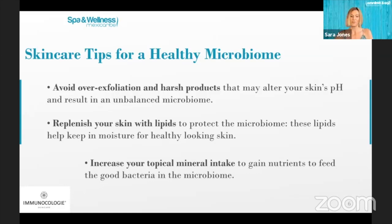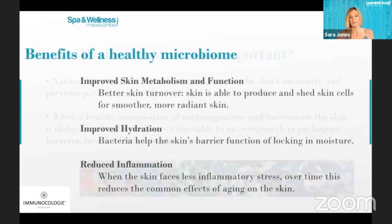Interesting. Thanks for your opinion on that. You also mentioned that minerals can kill harmful bacteria. So if the minerals are antibacterial, how do the good bacteria survive through that if minerals are naturally antibacterial?